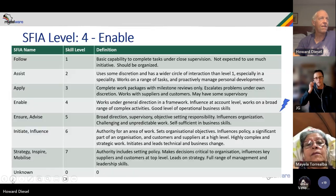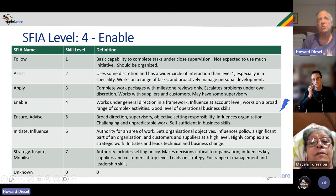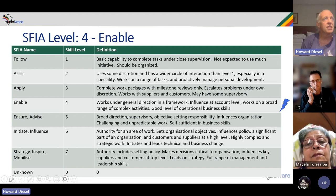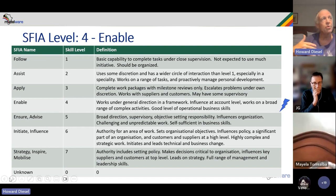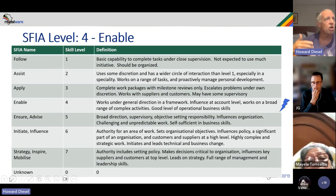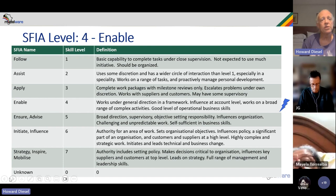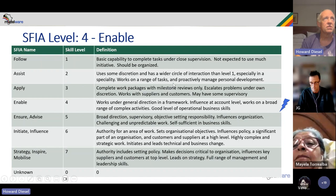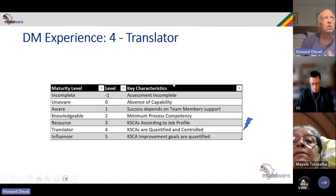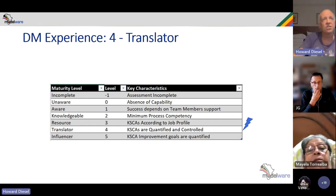Okay, so this is SFIA. For those of you who are setting up a data management organization, this is a fantastic level hierarchy that you can use to rate your people, especially if you're in HR and things like that. The UK have done a fantastic job. We're applying it in Saudi, and these are the different levels that we have. Then we go to what we refer to as our personal data management maturity assessment.